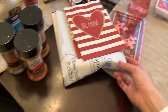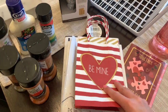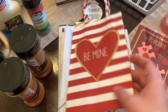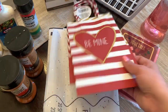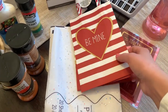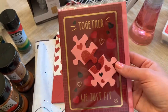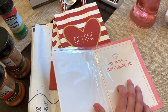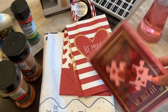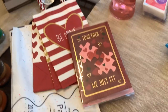So up first was Dollar Tree, and I did pick up a few things for Valentine's Day. Ryan, don't look at this, okay? I picked up a 3-pack of bags, super cute. $1.50 store now, not dollar. Some tissue paper, a little card, Together We Just Fit. It's so cute. I love you to pieces, happy Valentine's Day. And I did get him some magnets for the fridge with our faces on it, and it's really cute, so those are coming in the mail.